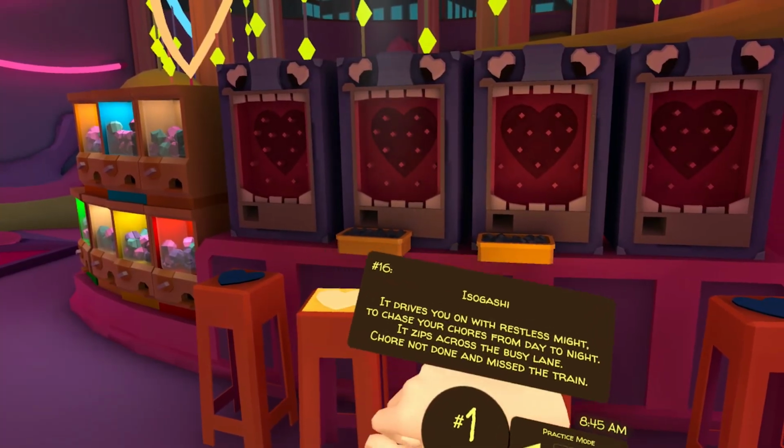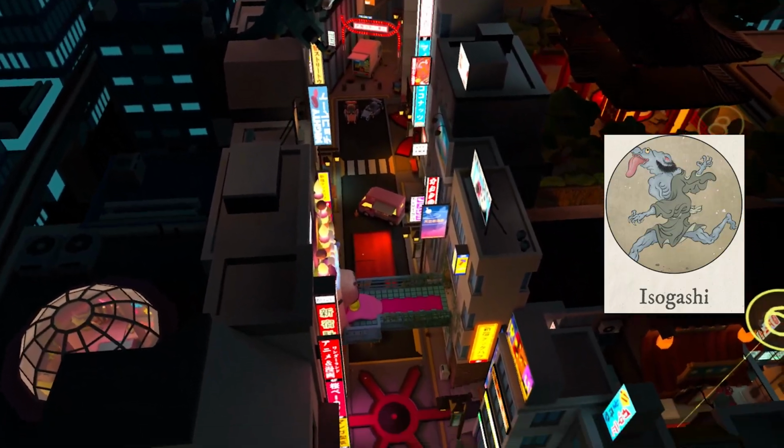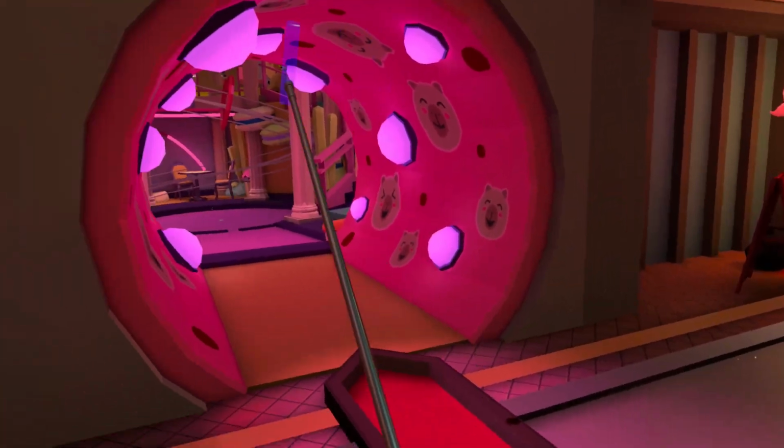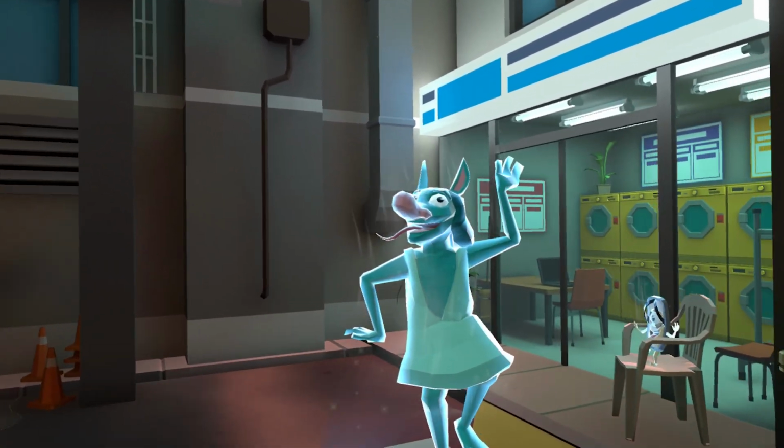So this one translates just as busy. So we're going to go to the other end of this street. And there we can see our busy creature.